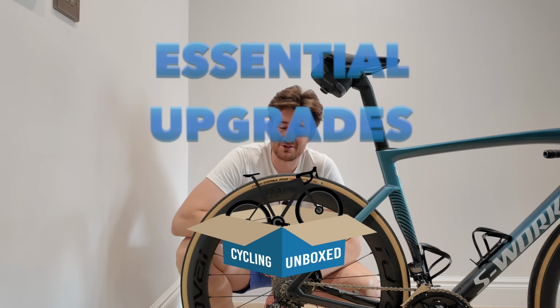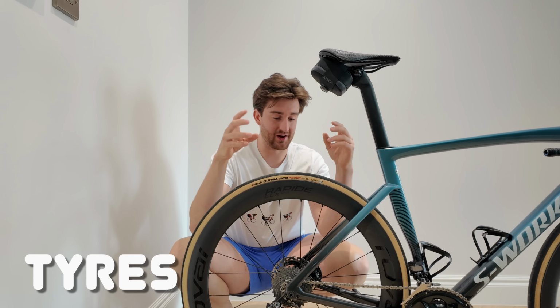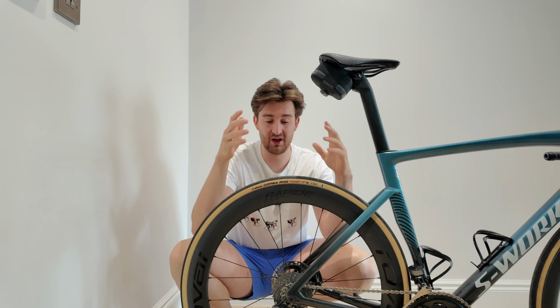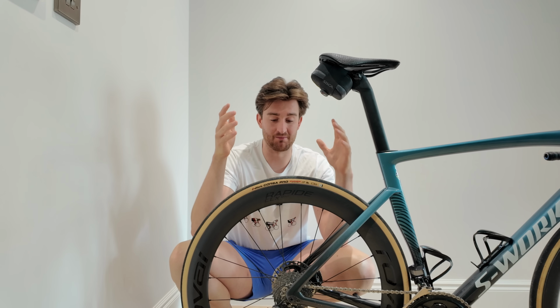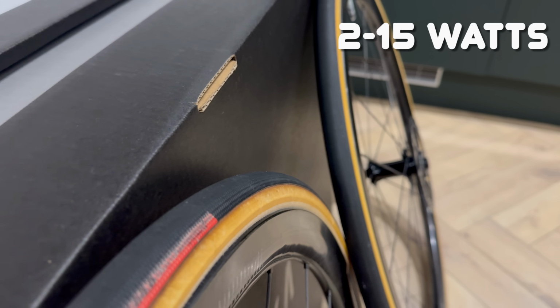The first on my essentials list is tyres. These make such a difference to your cycling. Depending on what tyre your bike comes stocked with, you could be saving anywhere from 2 at the very minimum to maybe about 14, 15 watts.